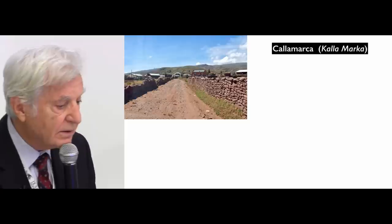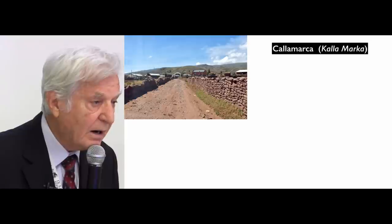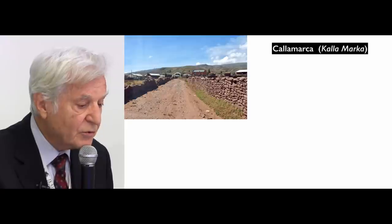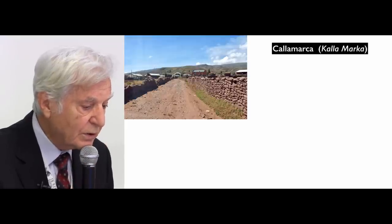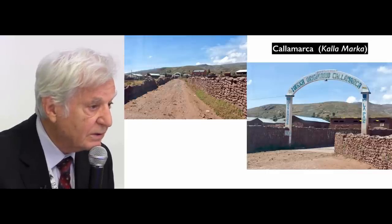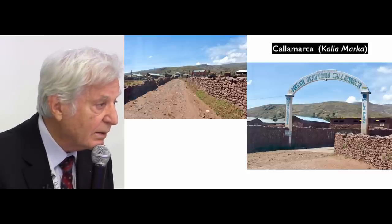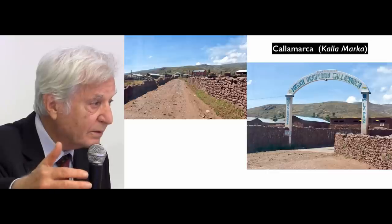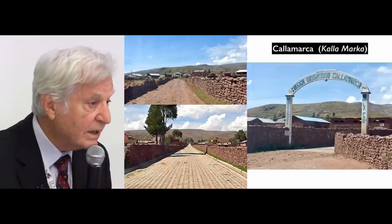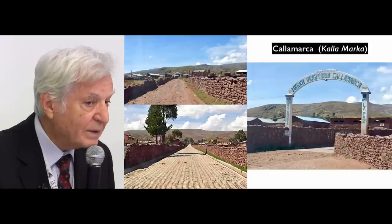Cajamarca is the spelling in Spanish, and Calamarca Mica is the spelling in local language. So this is the road that goes to the village of Cajamarca, and this is the entrance of this village. And this is something typical for this village. You don't find that elsewhere. So it has an historical background. And you enter the village and it's astonishing, clean, with the brick pavement and so forth. Something happened in this village.